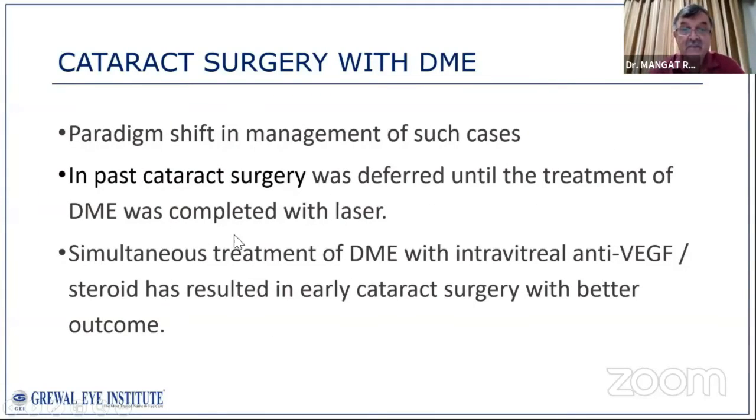So at this time, as I said, there is a paradigm shift. In the past, we used to defer surgery. Now we tend to do early surgery, and the early surgery is done because we have intravitreal anti-VEGFs and steroids. We also require it because, down the line, we can have better monitoring of these cases if we have removed the cataract in time.